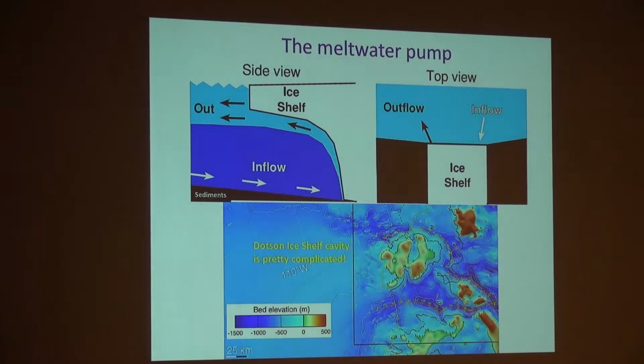Okay, so to reemphasize, this whole process is what we call the meltwater pump. And this is sometimes called the ice pump. The physical oceanographers have been referring to this for a while, but not really with respect to chemical constituents. So the idea here is here's the circumpolar deep water flowing in underneath the cavity of the ice shelf, interacting with the ice here in a way that causes melting and makes the water a little bit fresher, not very much. 1.5% melt water is plenty.